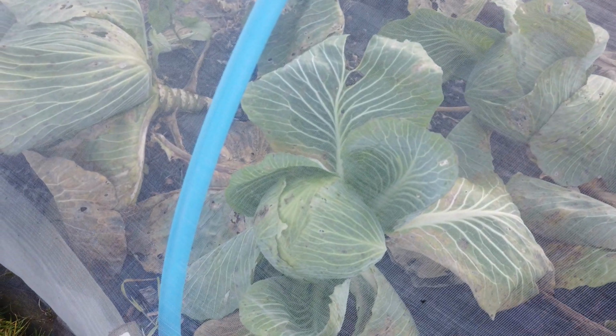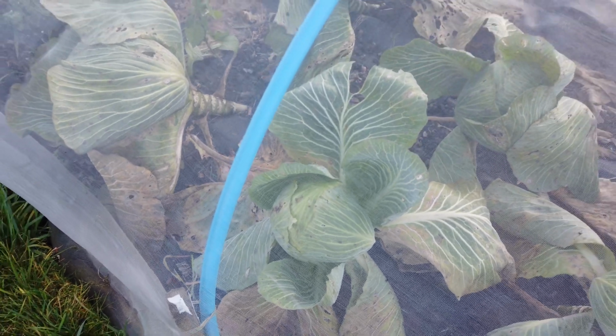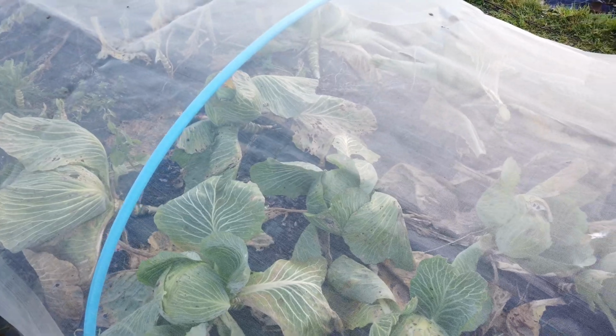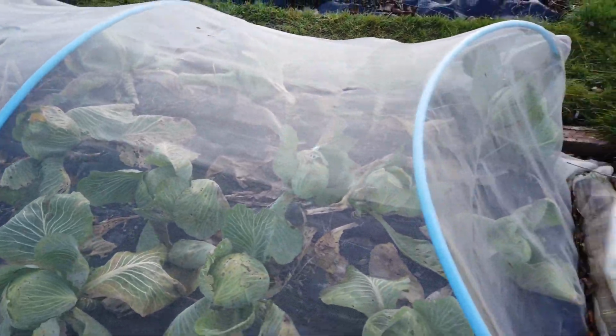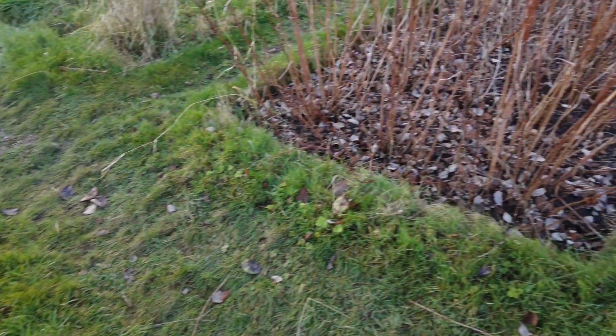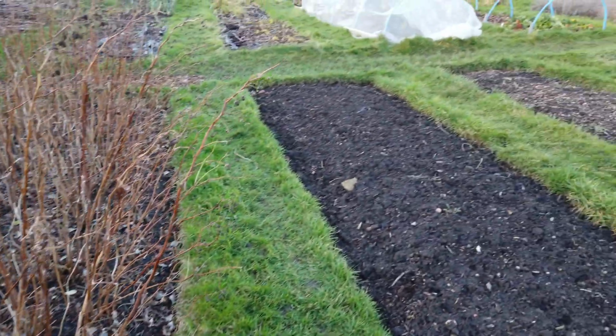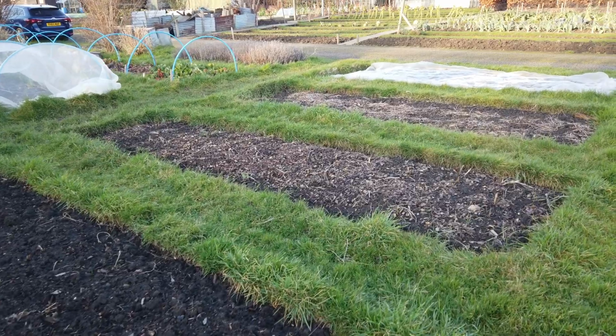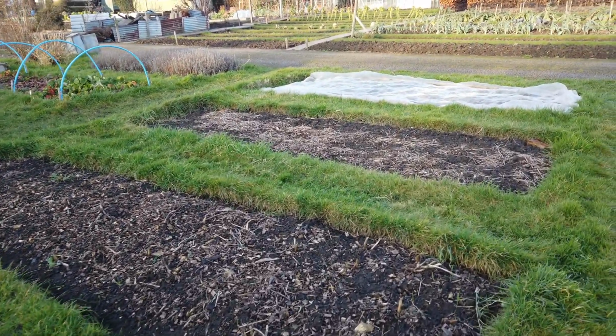They look really big, don't they? But there's a bit of waste on them because of the weather. The rain's just seeped through a lot of the leaves, so you have to take quite a few of the old outer leaves off. And again on this part we've got three beds waiting to dry out a bit before they're prepared, ready for spring planting.